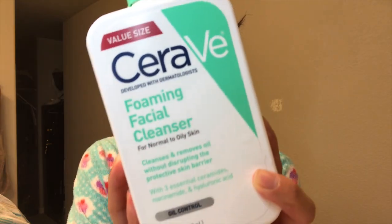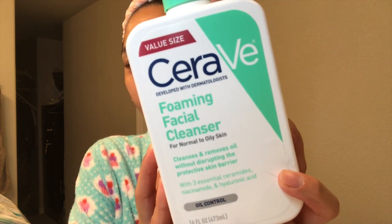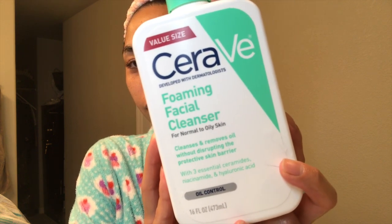So after wiping all the excess product, I then rinsed my face with water and just towel dried it to see if there was any excess film or residue left on my skin, which there was. And I personally cannot go to bed with that since I have been breaking out lately. And I'm going to go in with this new CeraVe Foaming Facial Cleanser. I have never tried this before, so it's going to be new for me, and hopefully it works out.